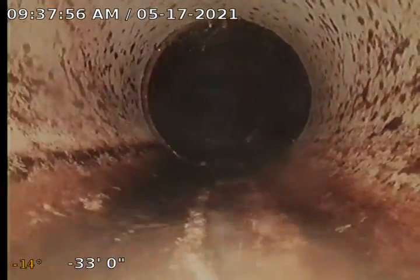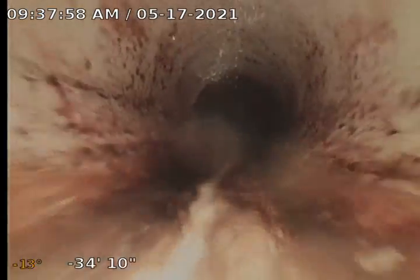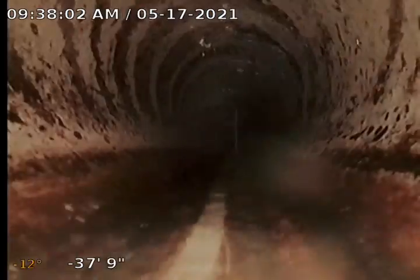And then back into PVC. So there is a section of about 7-8 feet of original clay pipe down there near the sidewalk street area. Now we're back into PVC pipe. So at some point this was all excavated and replaced. These homes are probably 100 years old plus.